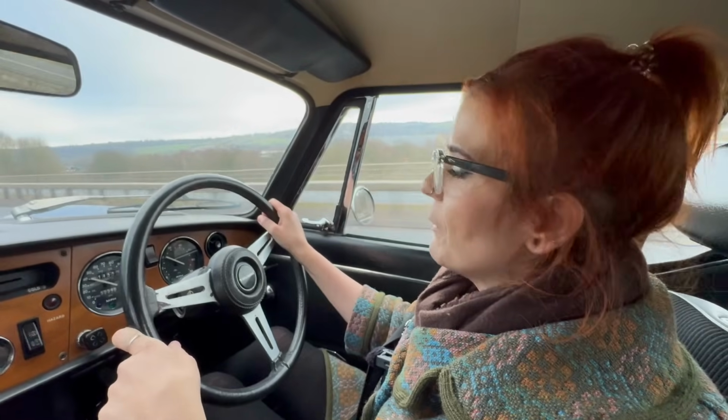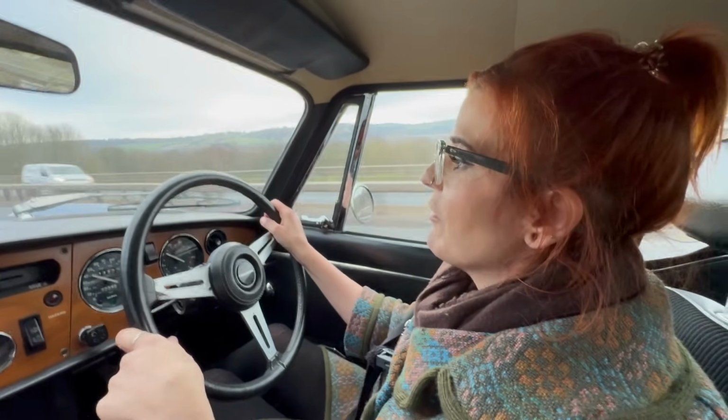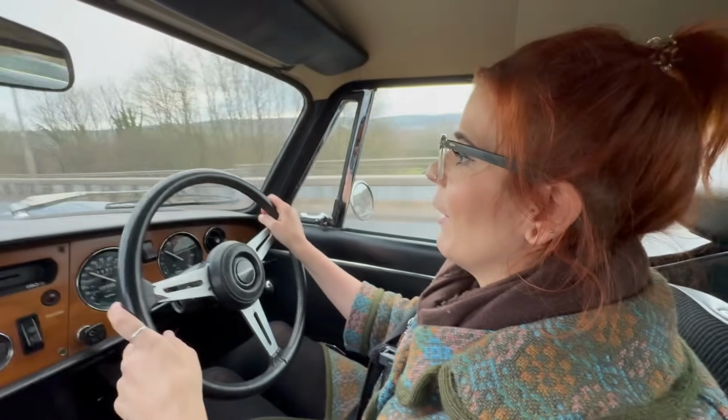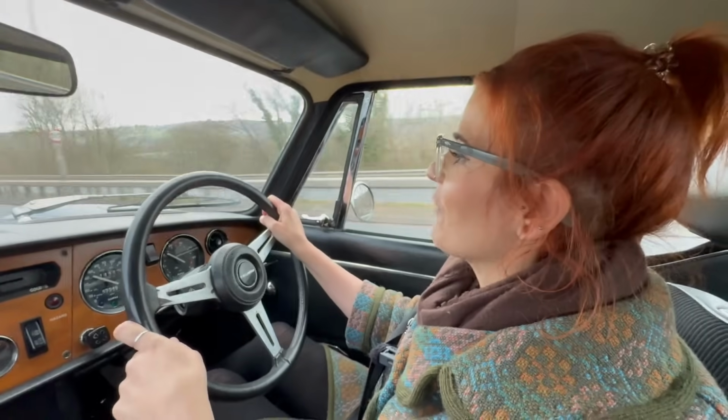Now I think I'm going to be a little bit naughty and head out to the M62 and put my foot down and have a little bit of fun on my own without a camera on and see what this car is really made of.